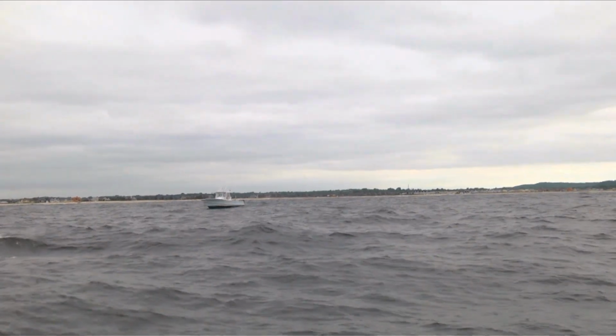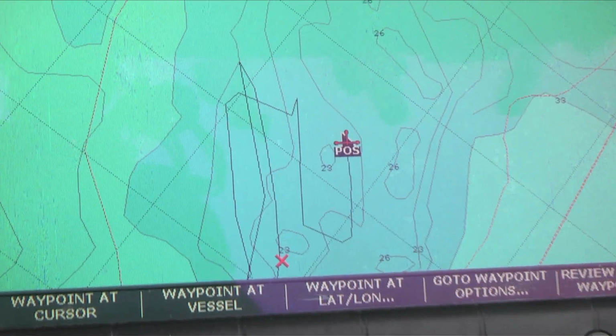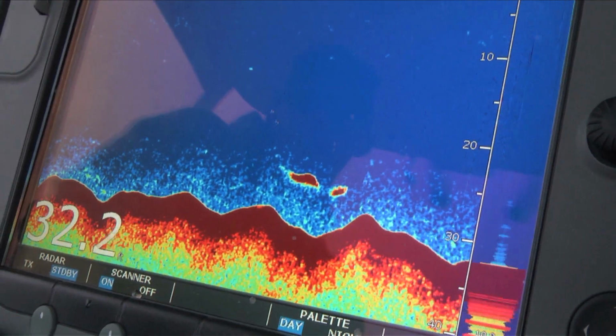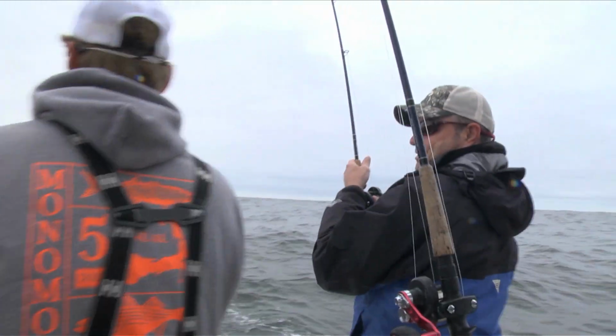I look back at the monitor to make sure that our drift is going right, and I'm keeping an eye on the actual depth, because when it drops off to about 30 feet, we're out of the structure. Come on. Nice. Yep, fish on, nice.